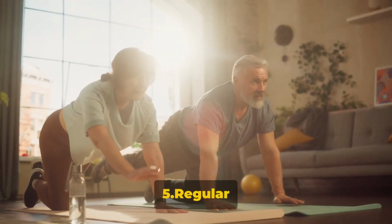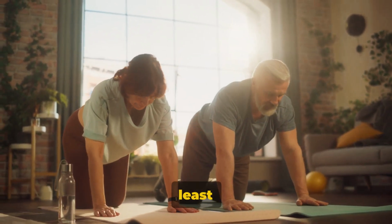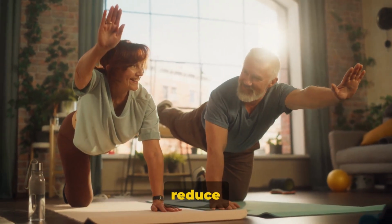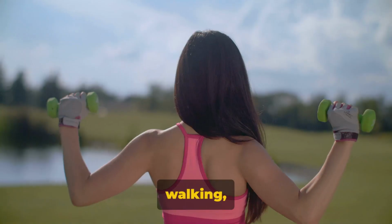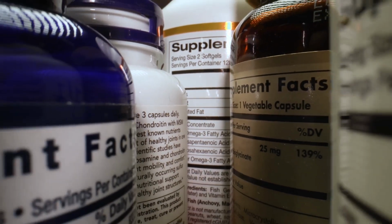5. Regular exercise. Engage in moderate exercise for at least 30 minutes most days to enhance immune cell production, reduce inflammation, and improve circulation. Activities like walking, jogging, swimming, or strength training are beneficial.